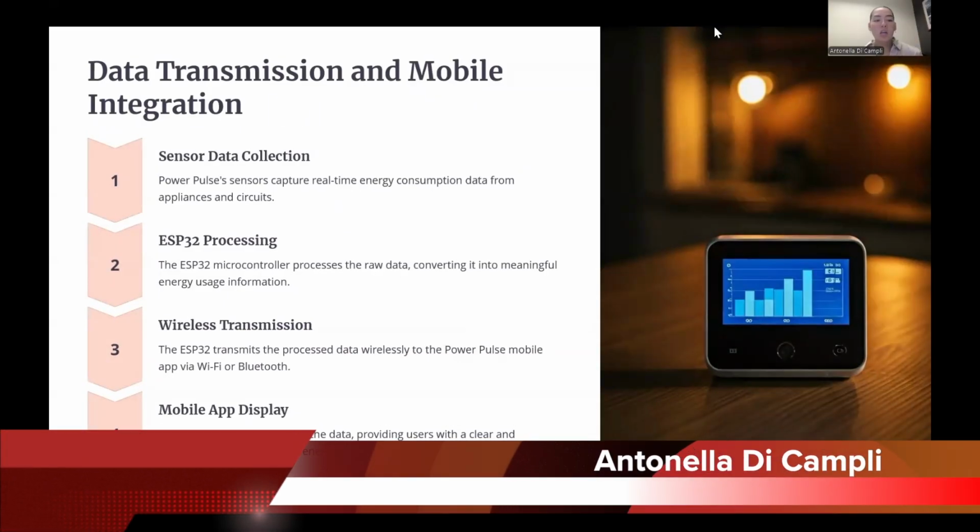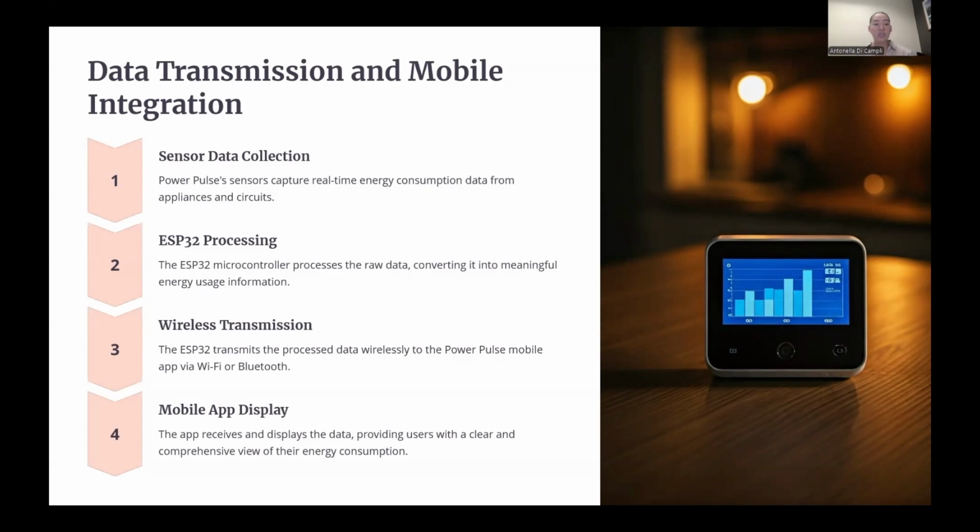Thank you, Matthew. And now moving along to our data transmission and mobile integration, we have a couple of steps that we took when putting PowerPools together to make sure that the fully integrated features are translated properly onto our app. Starting first, we have our sensor data collection. PowerPools sensors capture real-time energy consumption data from appliances and circuits. Next, we have our ESP32 microcontroller, which processes the raw data, then converts it to meaningful energy usage information. Once this data is received, the ESP32 transmits the processed data wirelessly to the PowerPools mobile app via Bluetooth or Wi-Fi. And then finally, we have our mobile app display. The app receives and displays this data, providing users with a clear and comprehensive view of their energy consumption.